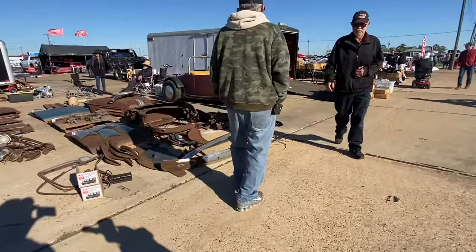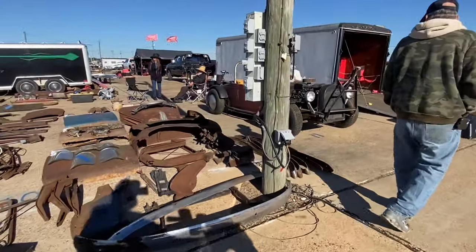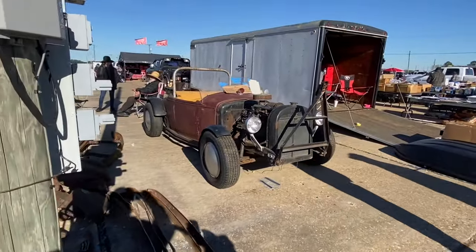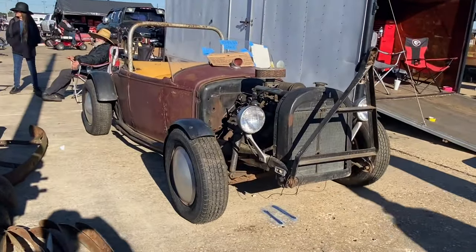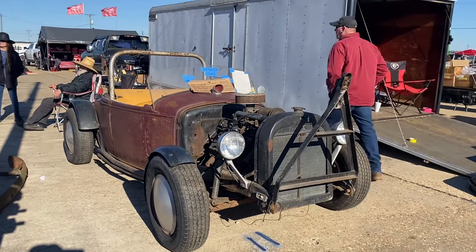paint. Check out this old school roadster built back in the 50s. Wanted to get a video of it yesterday, and there were so many people standing around it. This thing is actually, from what I was told, it used to be a round track car, and they flat towed it everywhere they went.